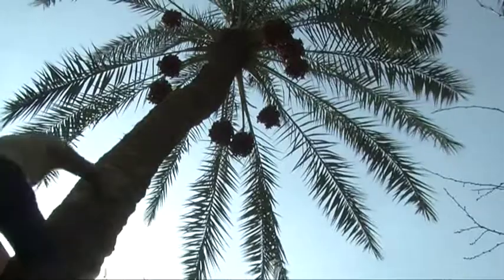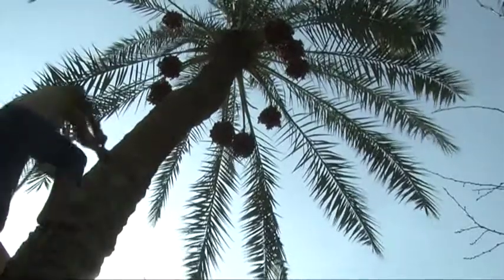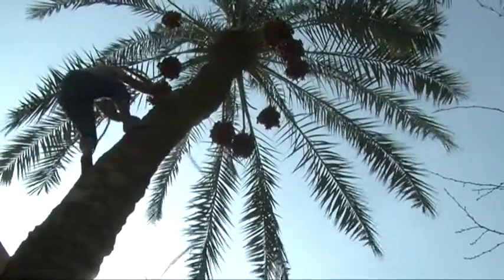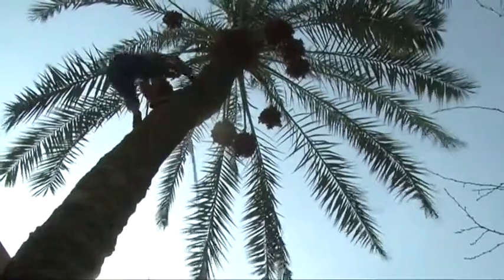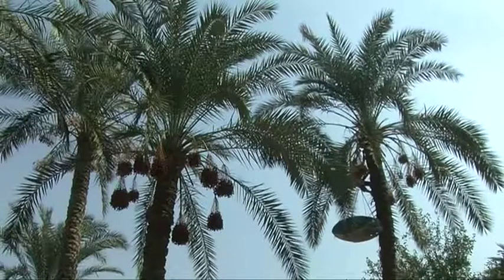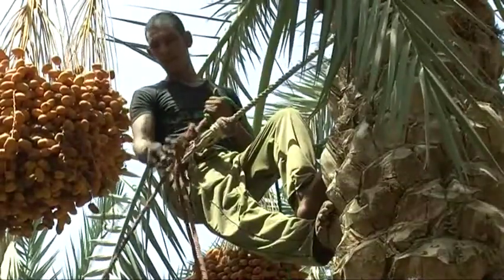Date palms are grown in arid areas from northern Africa to the Middle East and all the way to India. Date palms are much appreciated for their edible sweet fruit. Most date varieties are consumed fresh and fetch a lower price than processed ones.